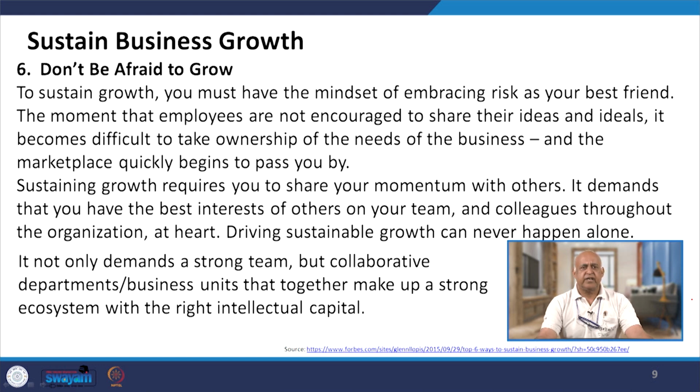It is very important how you keep the marketplace from passing you by. As soon as you have that sustainable growth aspect, then definitely you have the best interest of the others on your team. These sustainable objectives are not only of the leader. They involve the people with whom he is working, and he has to take care of those people also. Therefore, it becomes sustainable only when you are working together. It demands that you have the best interest of others on your team and colleagues throughout the organization.